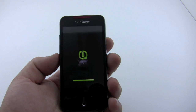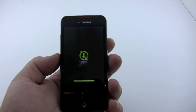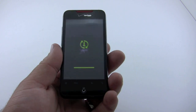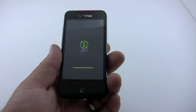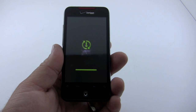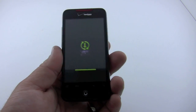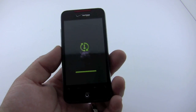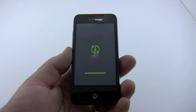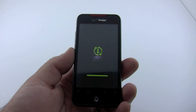This is the first over-the-air update I've done on a Verizon phone that's Android powered anyway. Did that on the Palm Pre, and apparently there's another update coming for that soon. We're almost 8 minutes into the video. Had no idea it would be this long, but I figure I'll show you the full update process if you're interested. If not, you probably skipped this already, so.